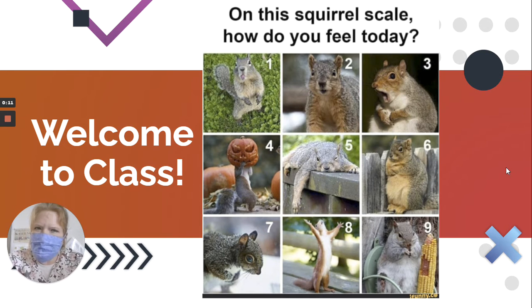So here, squirrel scale, how do you feel today? Feeling a little hungry right at the moment, so I would say 9. But also, I think I'm just sort of chill, so I think I might say 2 as well. But where do you feel? Take a second and figure out where you are on this squirrel scale.